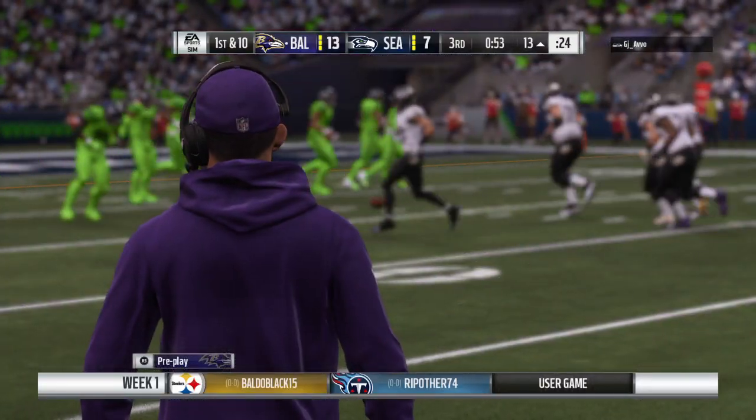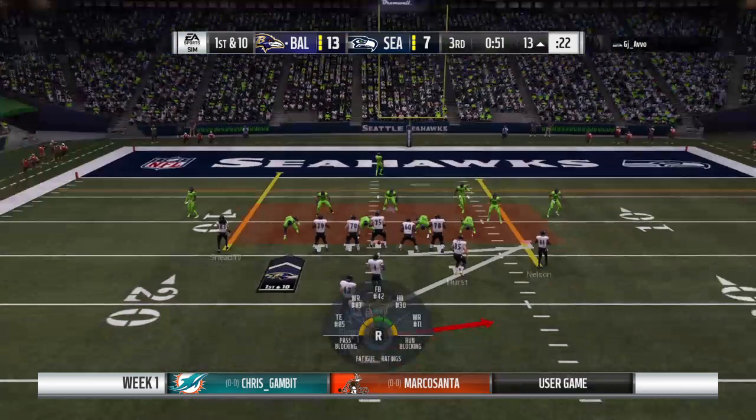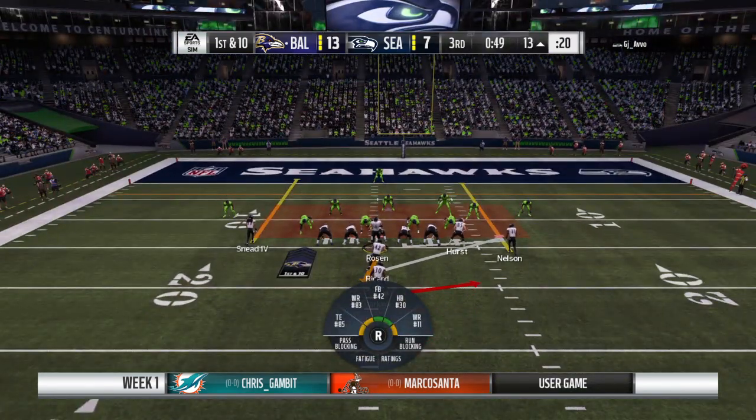This quarterback now perfect since the second half started. 7 of 7. It's 1st and 10.